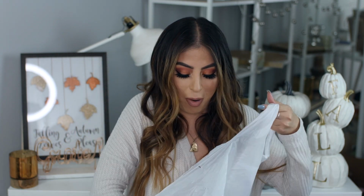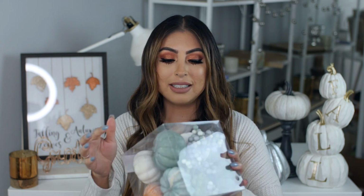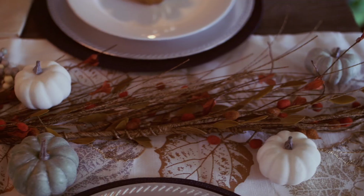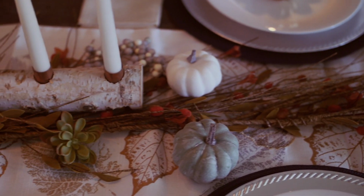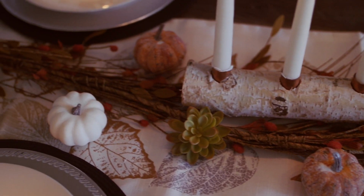Oh, okay, and then from Hobby Lobby as well, I got this little assortment of pumpkins. It has those dusty blues, some white ones, orange ones. Again, this is gonna go on the table kind of around the garland and stuff. So we'll see how that all works out.